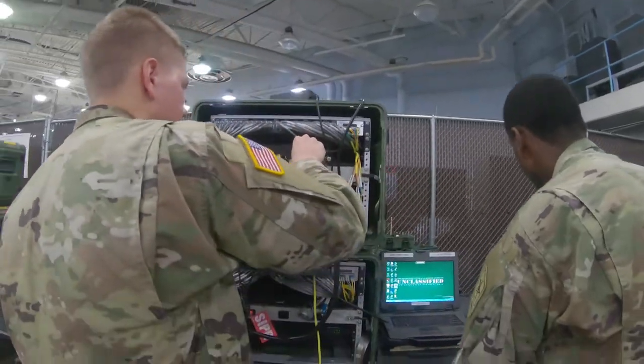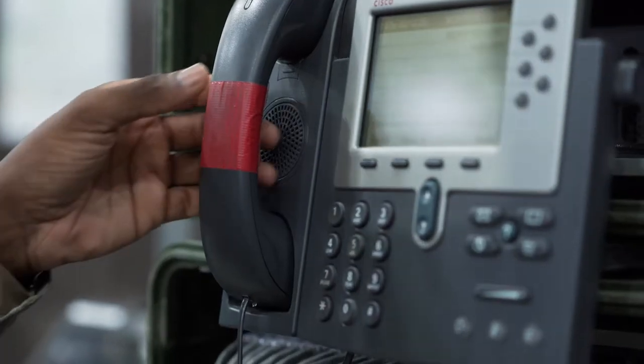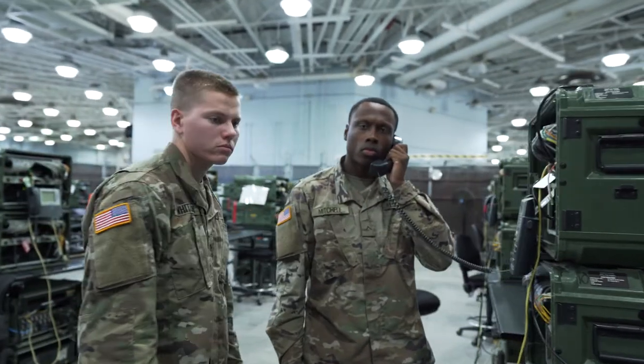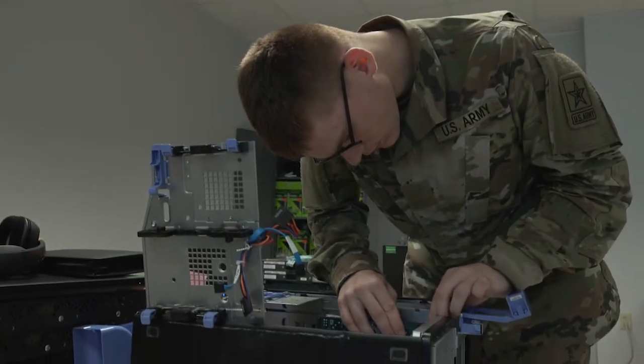IT technician basically builds the communication infrastructure to facilitate communication within the military. Everything we do will basically have a direct impact on whether a mission is accomplished or not. Installing and maintaining these systems is the job of the information technology specialist.